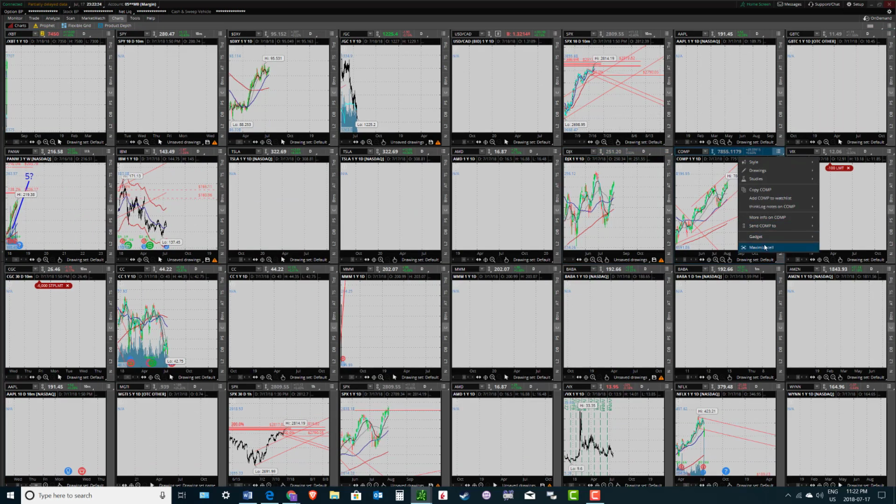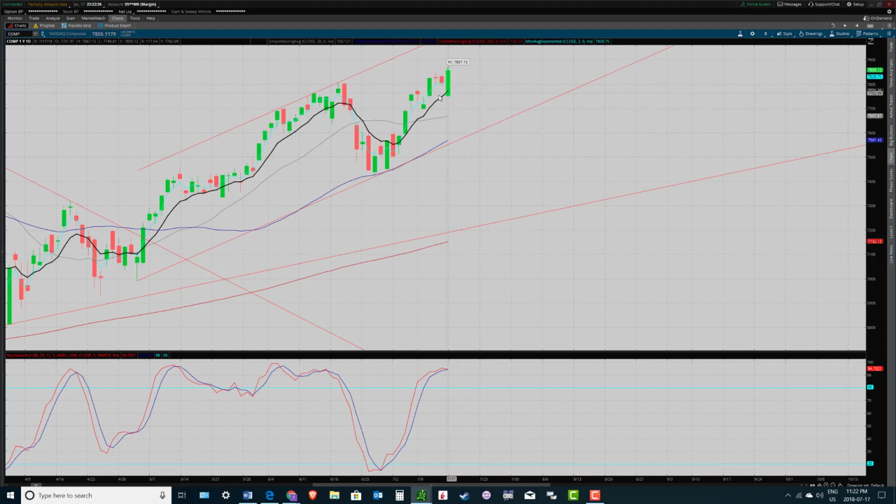Okay, NASDAQ composite. So NASDAQ opened lower today, and actually right around that T line. Then we had a huge day up in the NASDAQ, made new all-time intraday and closing highs. Did a bullish engulfing, engulfed 1, 2, 3.